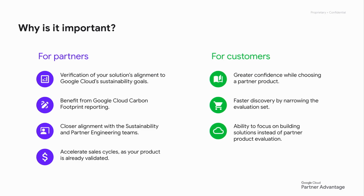I think you have the opportunity to really get your solution verified by Google. There's benefits from a GCP carbon footprint reporting. You get closer alignment with sustainability and partner eng teams, and it does help accelerate your sales cycle since your product's already validated and if it's on the marketplace. And for customers, this designation allows greater confidence when choosing a partner solution.